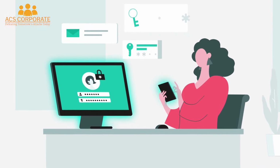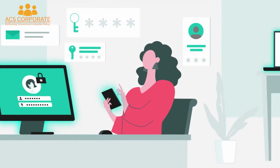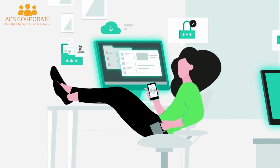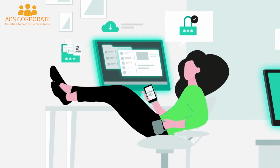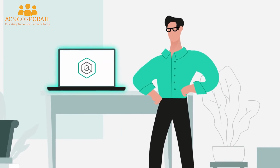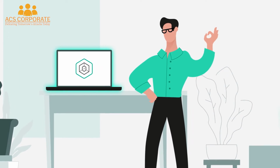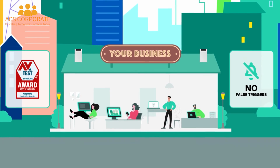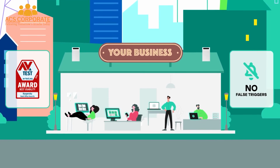Kaspersky Small Office Security also stores your passwords safely, protects your online payments, and secures and stores your high-value files with file encryption and backup. Kaspersky Small Office Security works unobtrusively, which has been confirmed by our users and many independent tests. It automatically updates databases and protection components and won't distract your employees with false triggers.